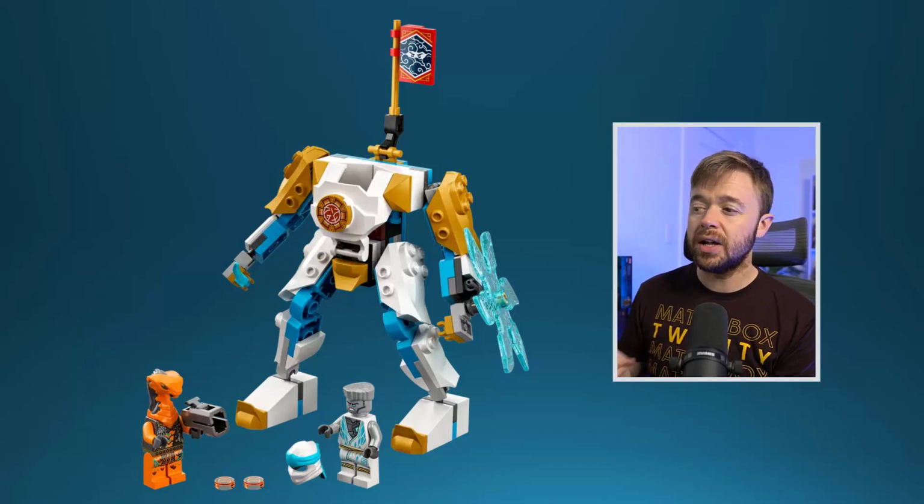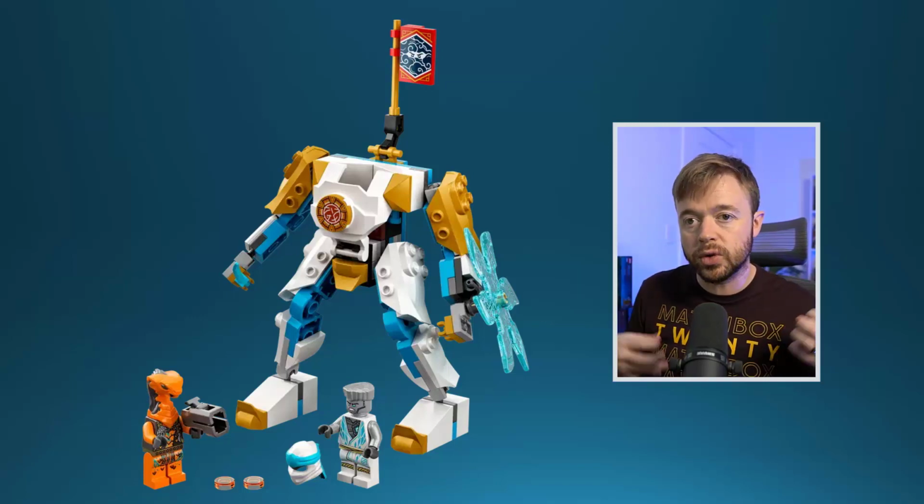You do see the detail is obviously better, right? And we do kind of have a lot more going on here. Obviously more parts to make up the legs. As we saw with the first mech, it was just kind of one completely molded part. We're actually building out the legs here. Just more going on overall.